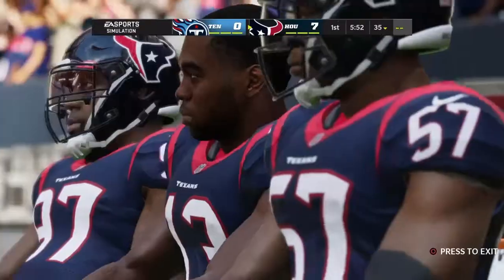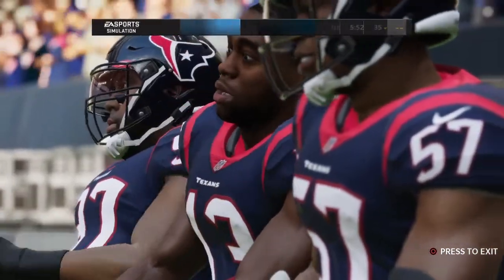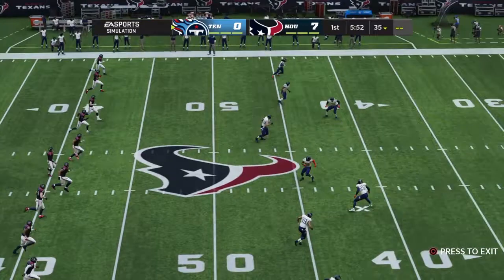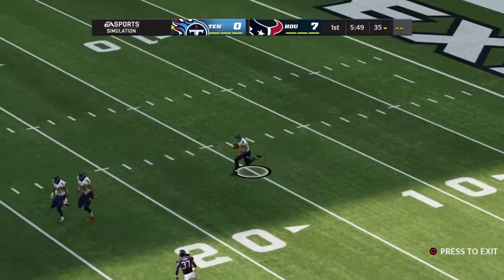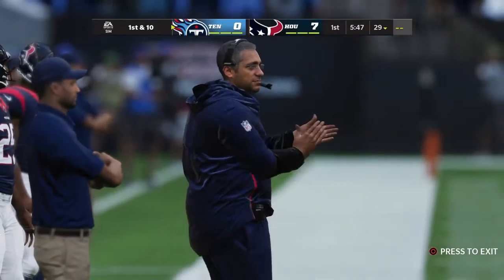Extra point by Fairbairn, up and good. And that makes the score 7-0. That time a 6-play drive. And it results in the Texans finding the end zone. So after the touchdown, here's Fairbairn now to kick it away. Taken in at the 3. And a good return as he'll be stopped just shy of the 30-yard line.